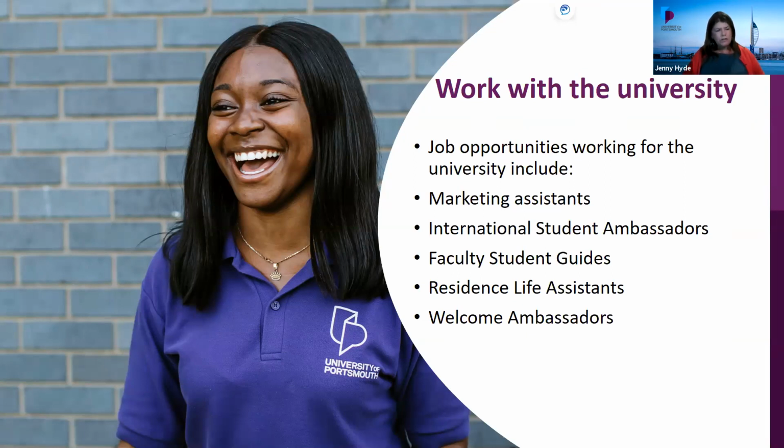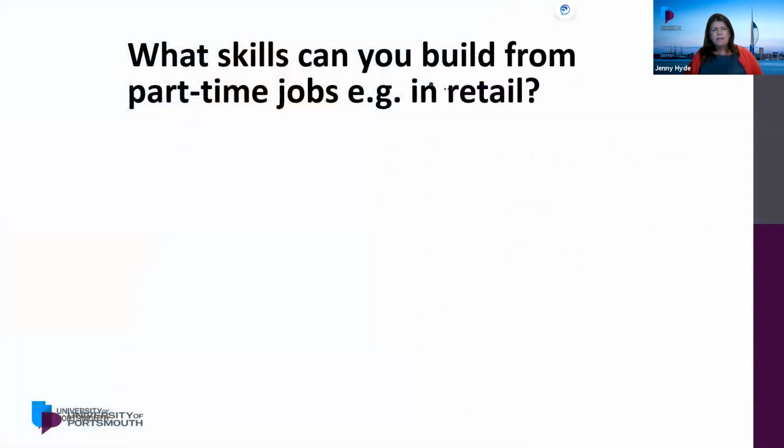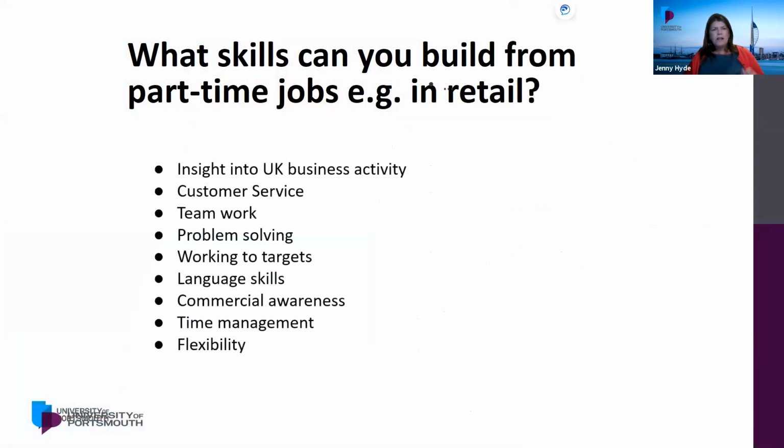That's not what I want to do if I'm studying international relations or if I'm studying dental nursing. But the skills that you build from these part-time jobs give you something really invaluable. So it gives you insight into how UK businesses run. It gives you communication and customer service, those soft skills. This is how we evidence the intangible.